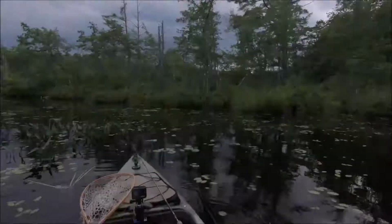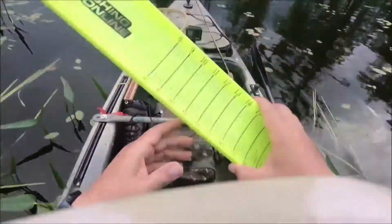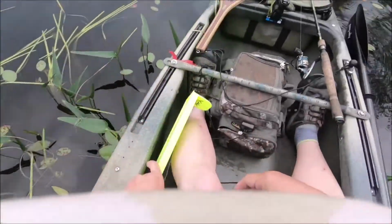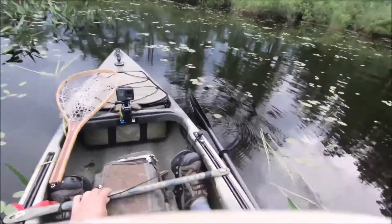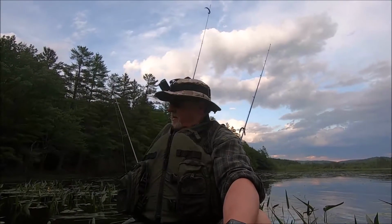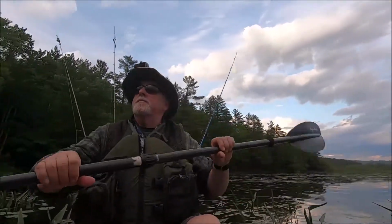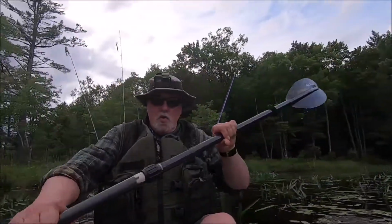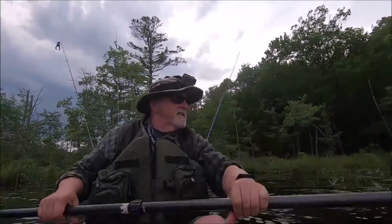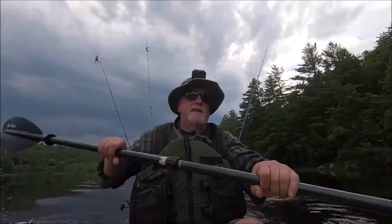And looks like I better get out of Dodge because I just saw lightning. We'll call that the lightning bass. And it's time for me to stroll. An upgrade. Awesome. That's what I was hoping for. Let's get out of here before this storm gets up on us. Woohoo! It's coming!